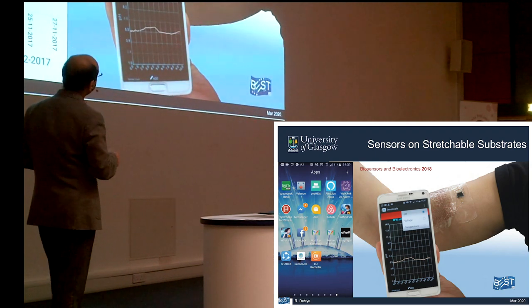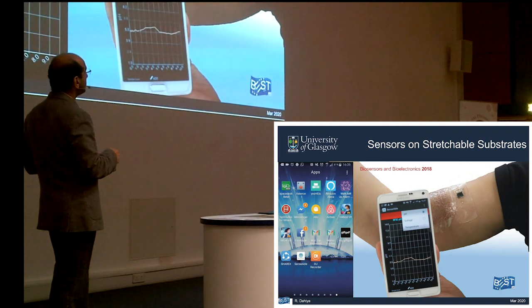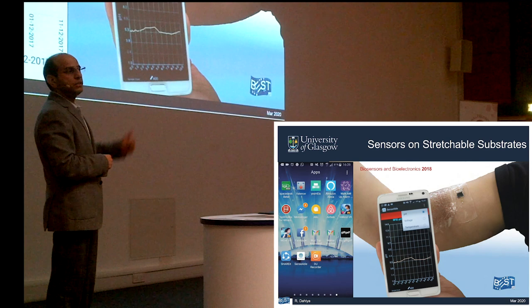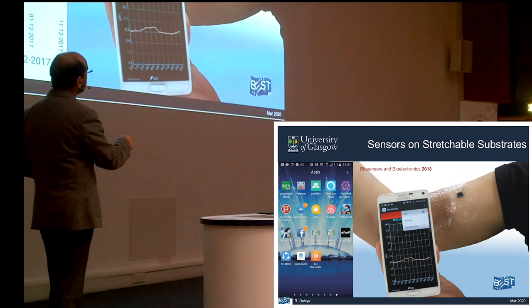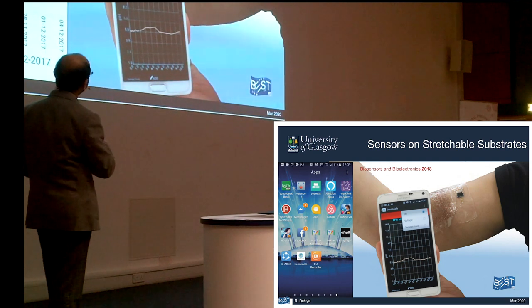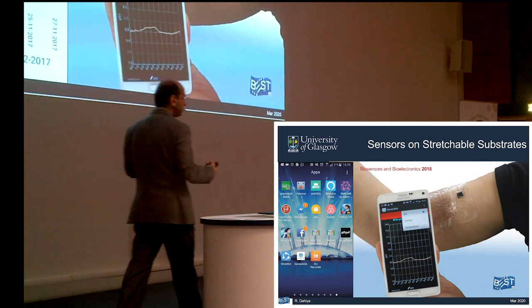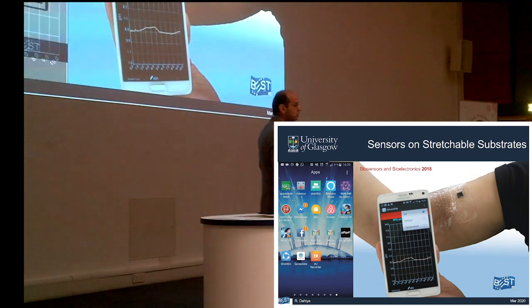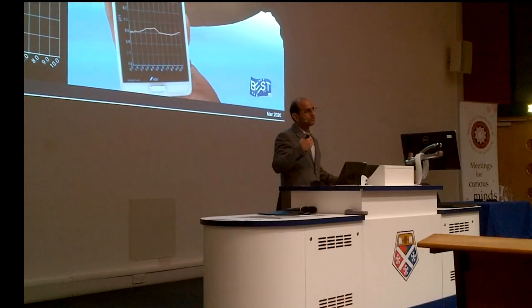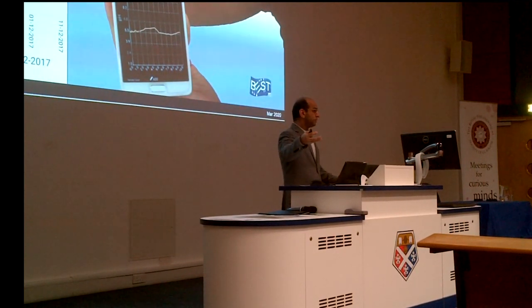There's a mobile app also developed. There's no battery needed here, because through NFC you can power the sensor, and all data comes to the mobile. And this is the real-time data that you get. So in real-time you can see the changing values of analytes from the sweat, and then you can detect from them the glucose level.